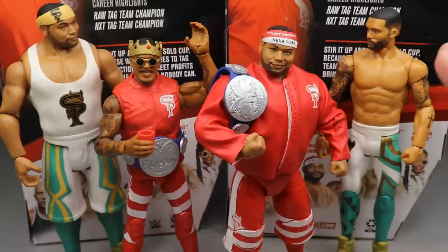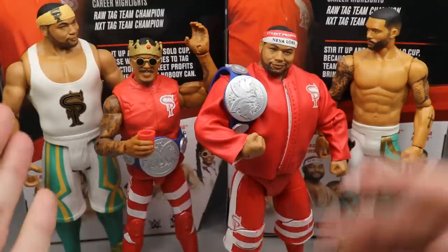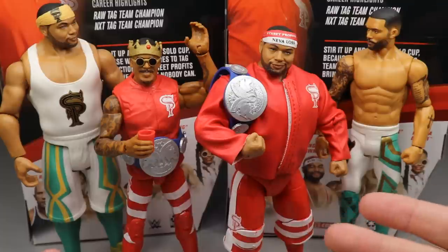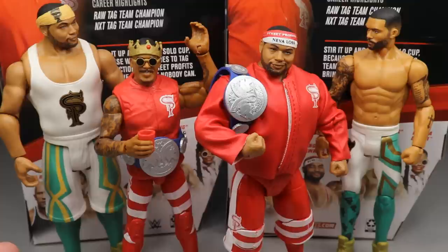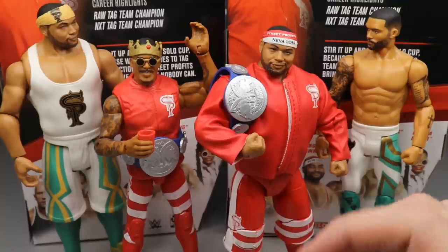They're definitely a million times better than the basic Street Profits figures. Those are way out of scale. These look better. You get accessories. They look better. I mean, they're Elites. They're just way better than the basic figures, right? But overall, I will say I am a little bit disappointed in them.